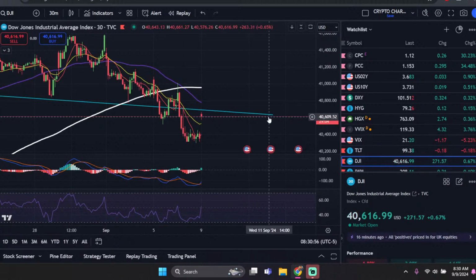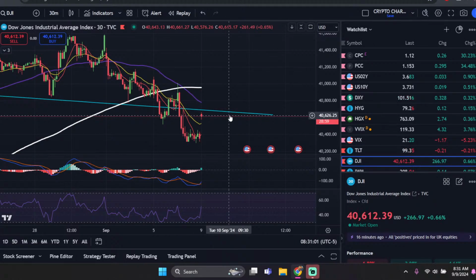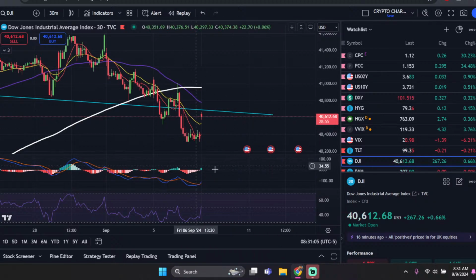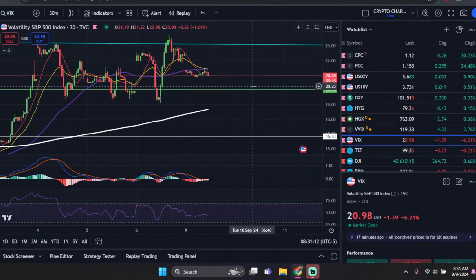The Dow seeing some upside here. Some people asking as well. I did see an email from someone asking, hey, maybe we could see some Dow Jones weekly expected moves and things like that. We might add that next week. I just saw that email this morning, so we'll maybe add that next week.